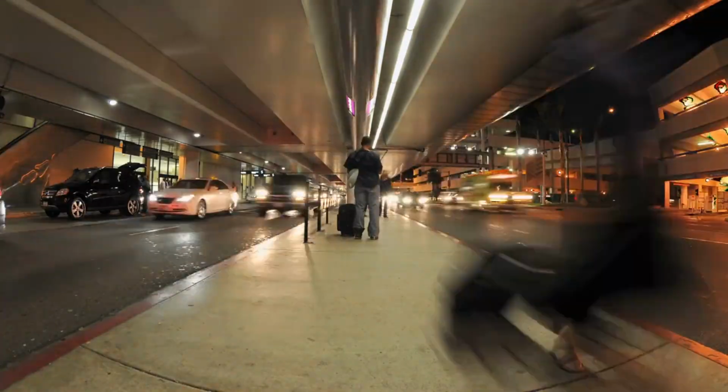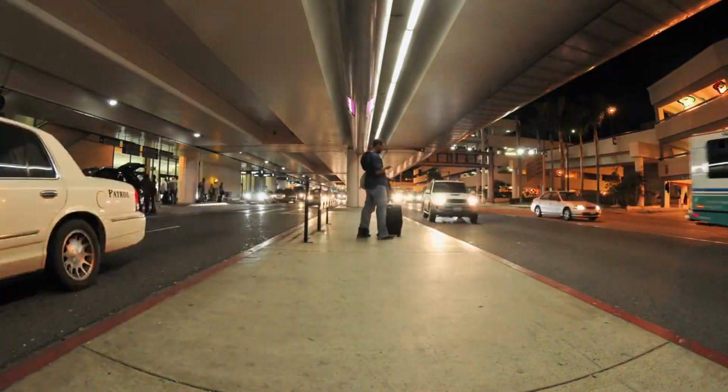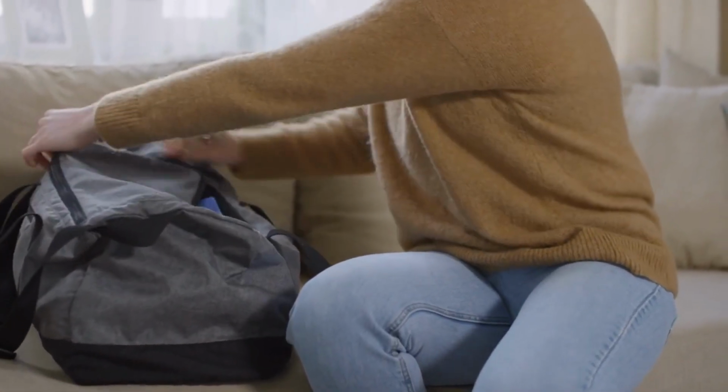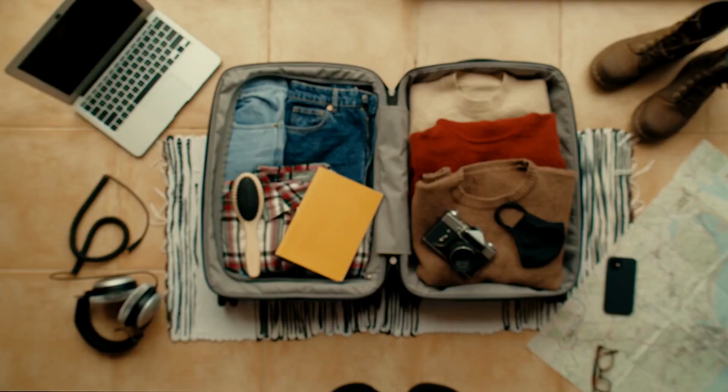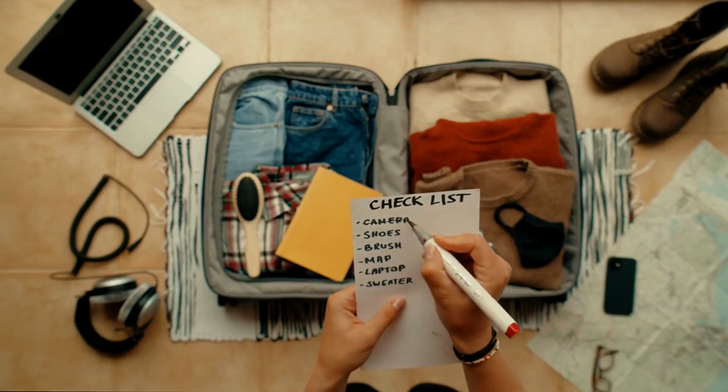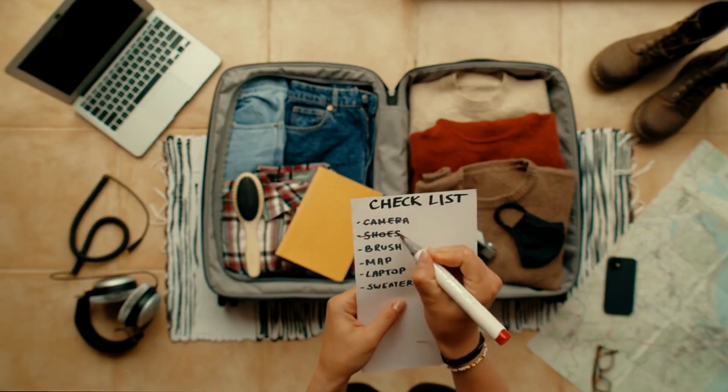Also, keep your laptop and electronics easily accessible. Most airports require you to remove your electronics and place them in a separate bin. Instead of rummaging through your bag last minute, make sure your laptop or tablet is on top of your other items, ready to come out quickly.